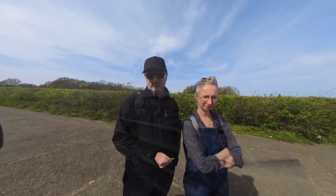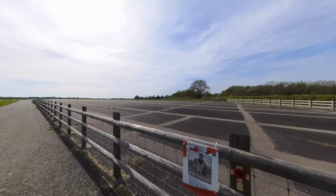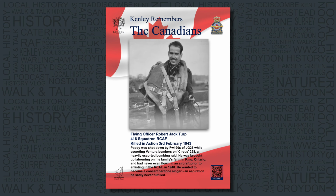But yeah, all a bit tragic. This is Robert Jack Tupp. He's the opera singer, a concert baritone singer. And this photo was taken by Doc Thorne, their medical officer, I think when they were down at Redhill. And Stephen Thorne, Doc Thorne's son, visited. He wrote a beautiful article for the Legion magazine about Kenley and about the guys that his dad knew. It's very close to his heart.